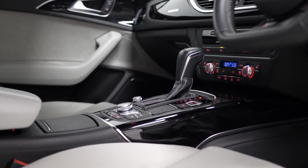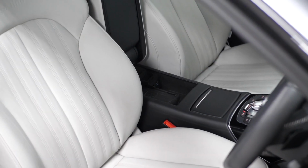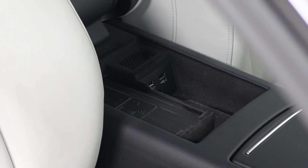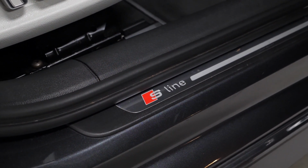And on the centre console area you've got the piano black inlay trims, also part of the Black Edition inclusions. You've got the MMI navigation, the Audi Connect with Audi phone box and wireless charging as part of the technology pack, which is a separate optional inclusion.